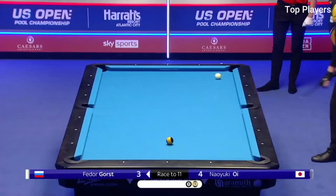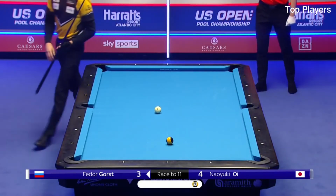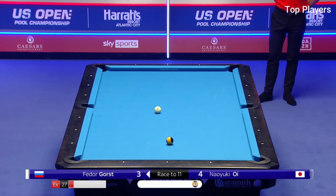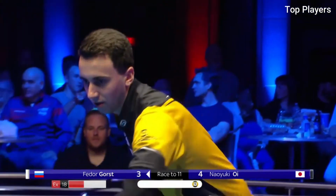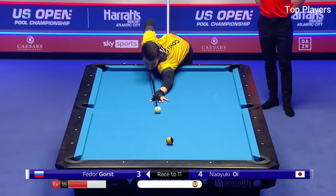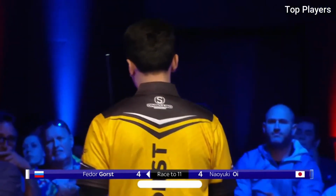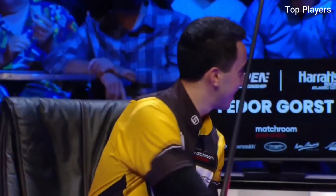He's got to power the cue ball around 3 rails into a small side pocket with the 8. Oh, wow. Oh, wow, what a fluke that was. Jeez, he caught the point and it slid straight down the rail in the corner. A fluked 8-ball, all crushing for Oi. For a nanosecond, embarrassing for Gorst, but he's over it now. Yeah, and over the 9 he is. He's got to let that go. Fedor wins the rack. Have we seen a big turning point there? Lady Luck came down and anointed Fedor Gorst.